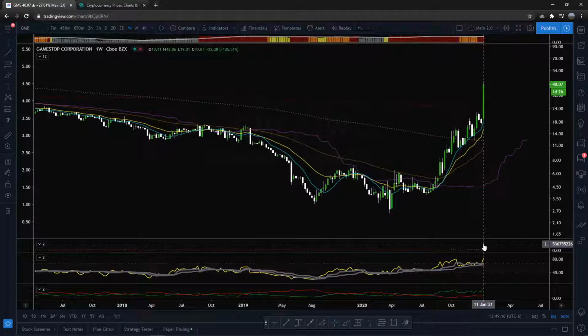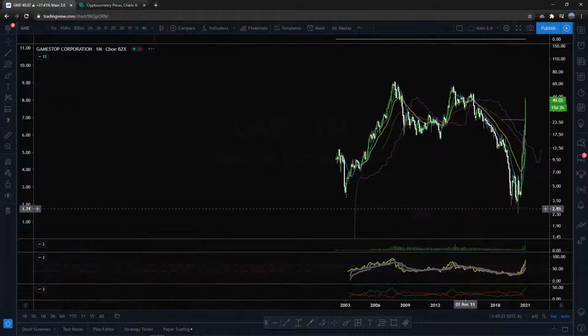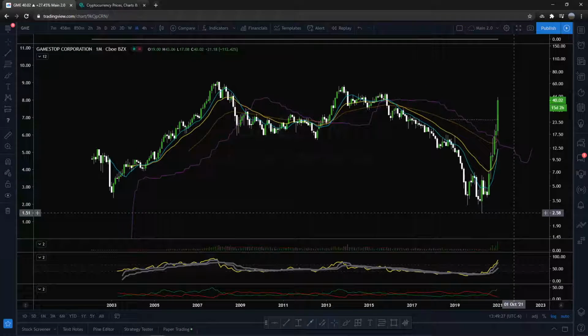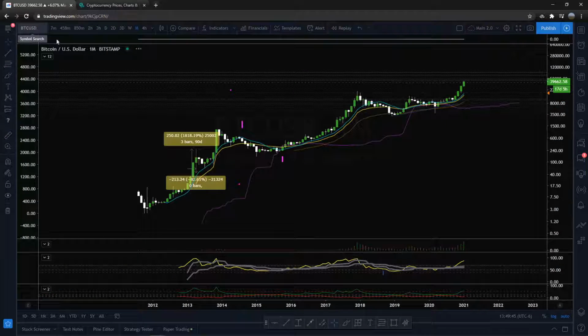Look at this damn volume though. Wow, that is just engulfing its entire chart. Let's look at the monthly. Look at that on the monthly even. Just bananas volume. Holy moly. And RSI is at 85. I'm definitely not touching this thing, but I just wanted to show it because it's almost like every chart is up 1,000% from the Corona lows. It's pretty mind-boggling. All right, let's wrap it up with Bitcoin.